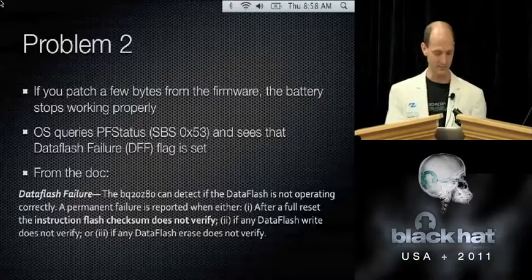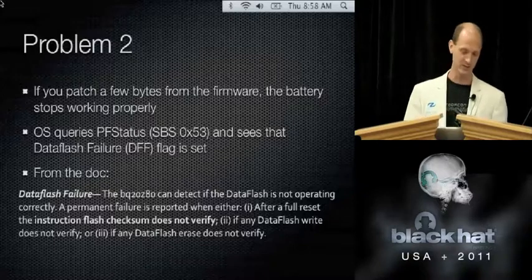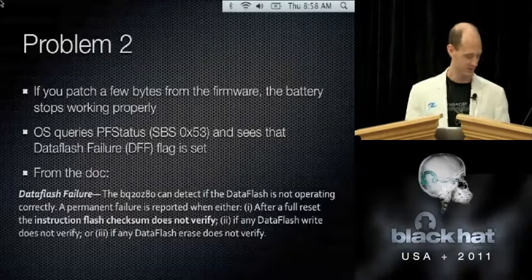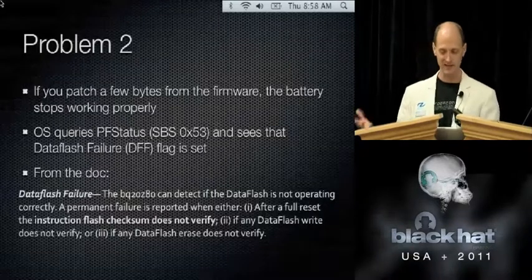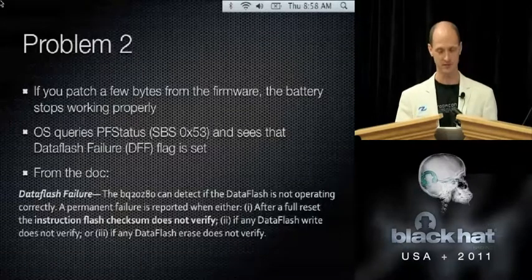And so I read in the document, and it's blah, blah, blah, and then it says after full reset, the instruction flash checksum does not verify. Oh man, there's a checksum. At least it's not a signature, so maybe I can figure it out. So I got to somehow figure out this checksum and fix it, or else it doesn't let me change the firmware, which isn't any good.